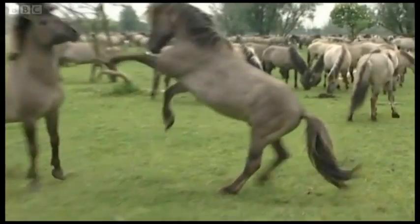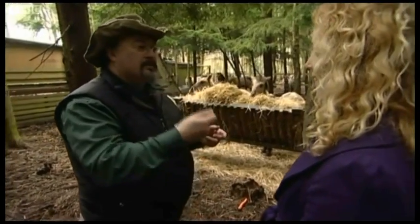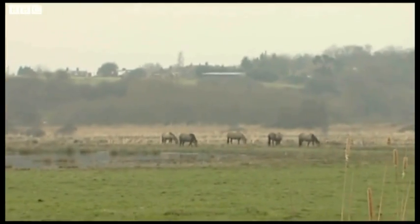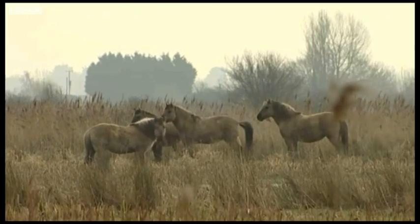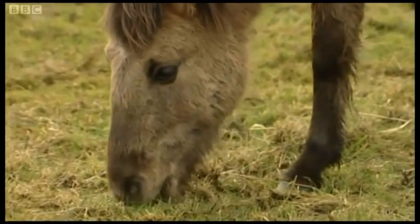We went on a huge learning curve to stop becoming nature reserve wardens using chainsaws and tools to manage the nature reserve, and we've become cowboys. The horses started off managing the wetland at Stodmarsh near Canterbury and Ham Fen near Sandwich. But over the past few years they've been used across the county.